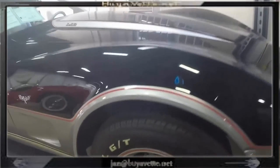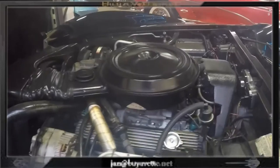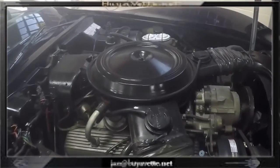Last month we had three of these and they all sold real quickly, and this one was just traded in. Nice and clean on the underside of the hood.